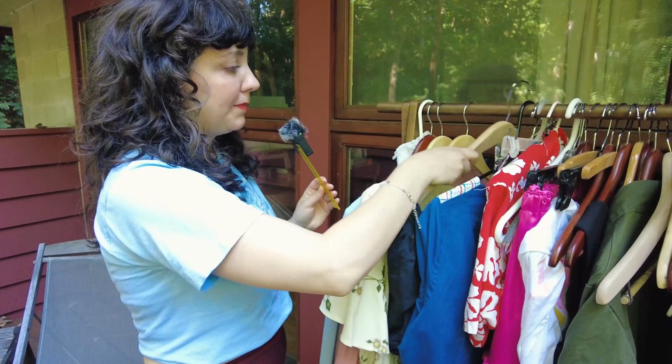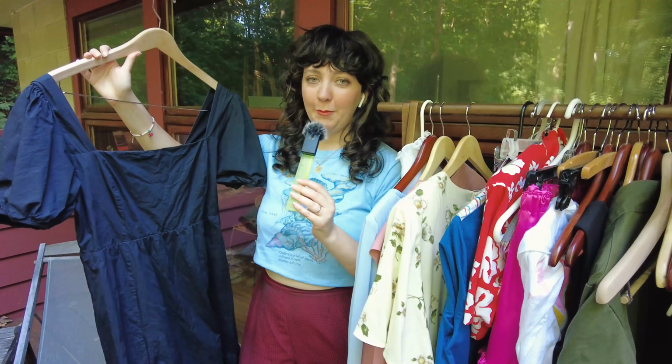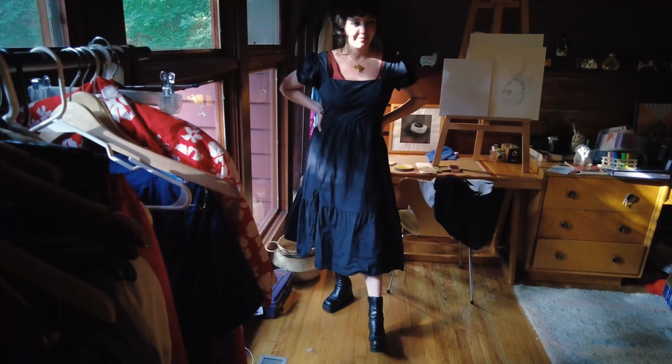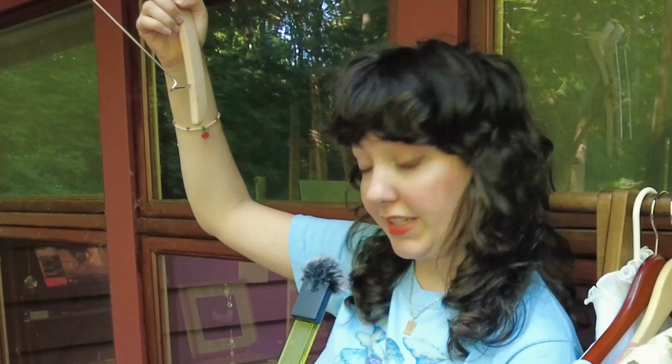Alright, our final dress from the collection is not a vintage dress, and I do not think it was from the same person, but I could not walk away from this gothic summer moment. It's got puff sleeves, it's got a square neckline, it's got some ruching in the back for some extra stretch. It's got a mind of its own.